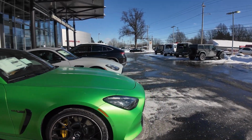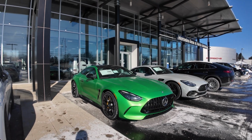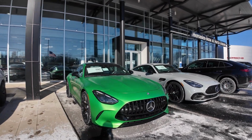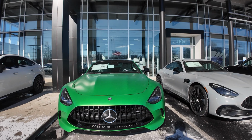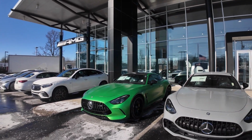And this is just such a stylish car. I am on the record for saying this is one of the most beautiful cars that Mercedes-Benz has ever built. Love the styling, love this color, and I love the fact that this is the only one.